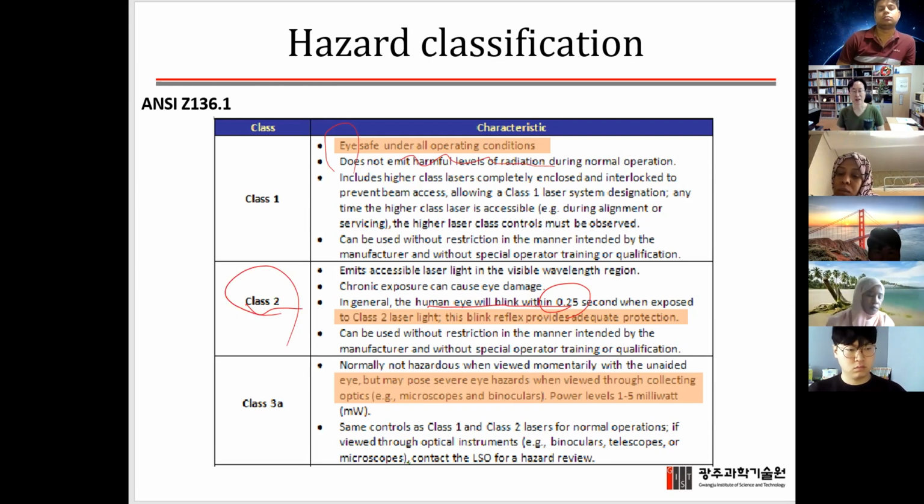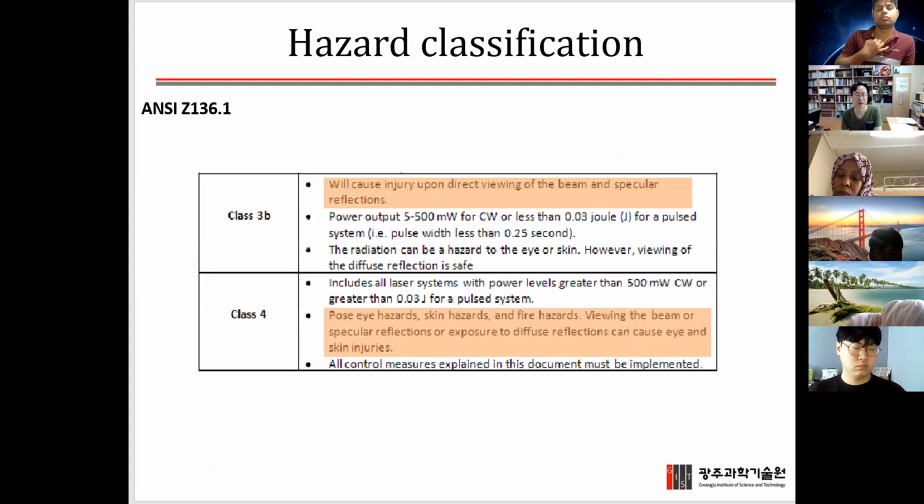For class 3A, they can cause some potential damage to the eye, especially when the light is illuminated to the eye by using collecting optics, such as a microscope or binoculars. And the power level is in the 1 to 5 milliwatt range. Class 3B will cause injury to the eye, and not only the direct beam, but specular reflection can also damage the eye. Class 4 definitely gives eye damage, and also skin damage, and it can cause fires.